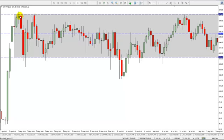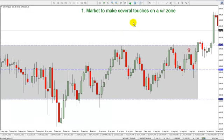So let's talk about this. The high on this touch was 107.42. The high on this one was 107.17. Remember, this is a daily chart. The high on this one was 107.17 again. The high on this one was 107.26. And the high on this one was 107.50.